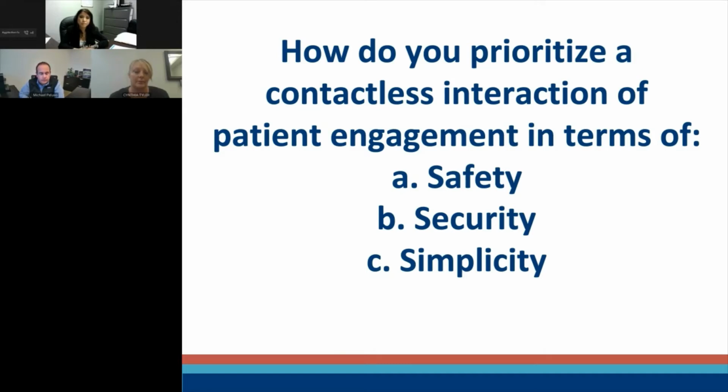And Cynthia, the same question. What you've really said is, look, all three of these are important. It's got to make safety better for patients and for our employees and our staff. Security, of course, has to be important, and then it's got to be easy to use, too. Cynthia, any comments on this balance of safety, security, simplicity?